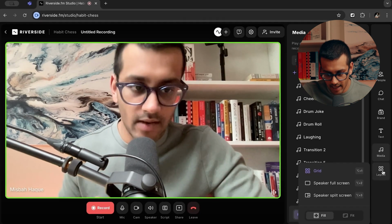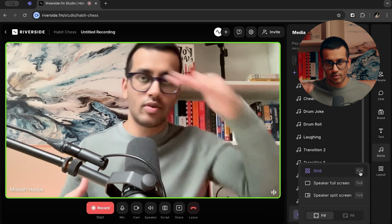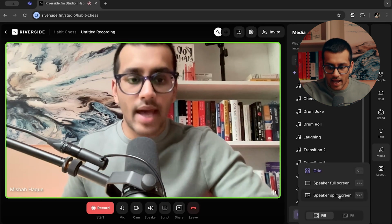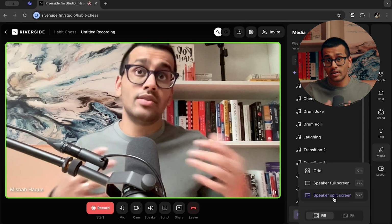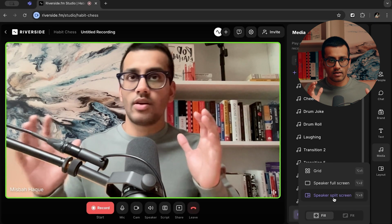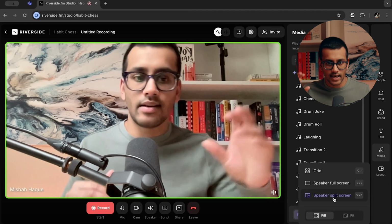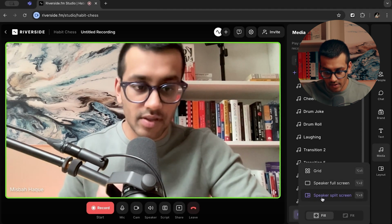Now let's go over to the layout section. So the grid option, if you have more than two people, is going to split into a full-on grid, right? If you have the speaker split screen, this is where, if you had more than two people, you, the main host or the main speaker, would be the biggest, and then everybody else would be on the side in a smaller frame. So just know that difference between the grid and the speaker split screen.